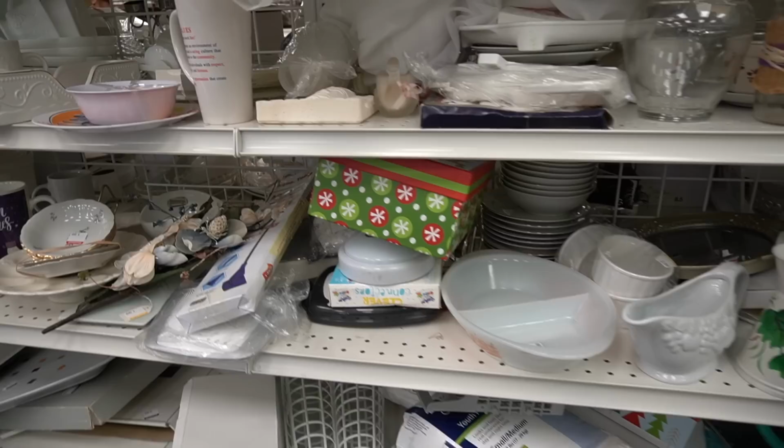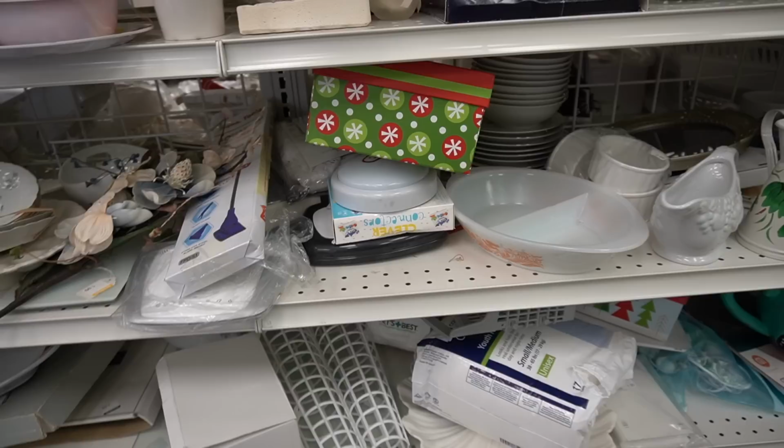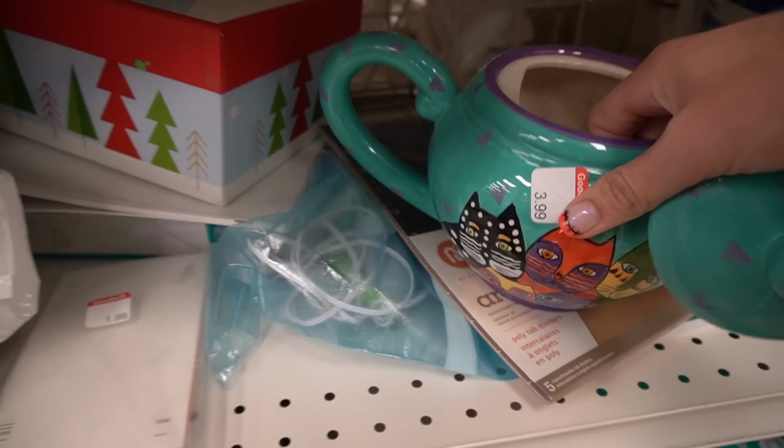Now I wanted to take a closer look at this, but it was really badly damaged from going through the dishwasher. The graphic was really faded. This right here was Laurel Birch. It was $3.99. It was a teapot. I did like it, but you can see on the bottom it does have a crack.